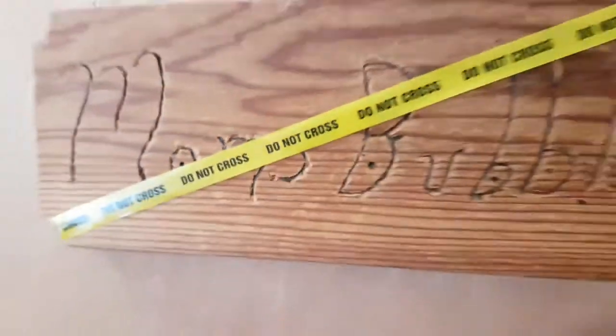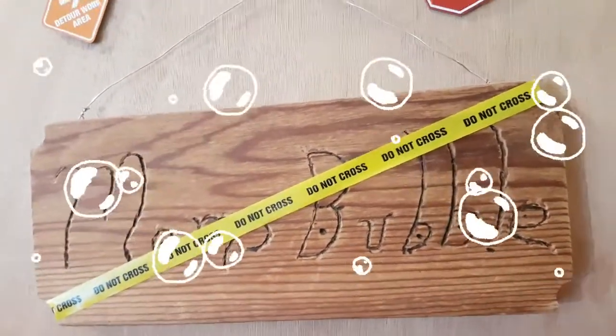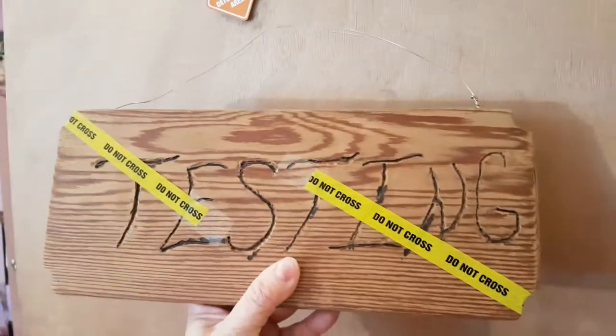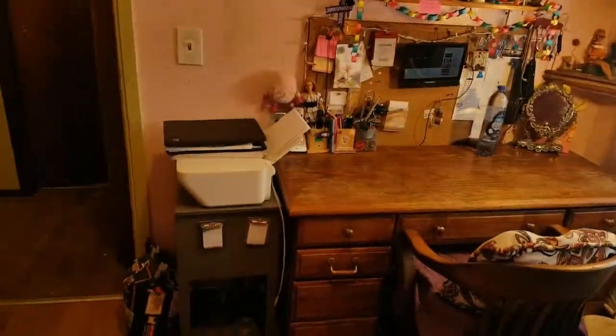That warning mark, do not cross. My husband made the sign that says mom's bubble because when I was studying I didn't want to be interrupted. And on the back, it's kind of cool because it says testing. So if the sign was up, there's no way anybody was allowed to walk through this door. So anyway, this is not just my office, but it's finally clean.